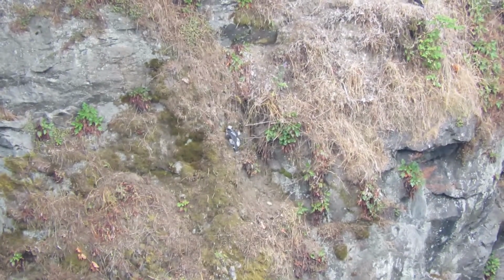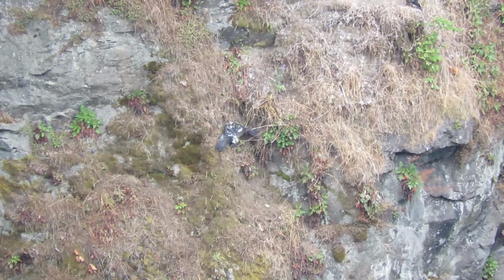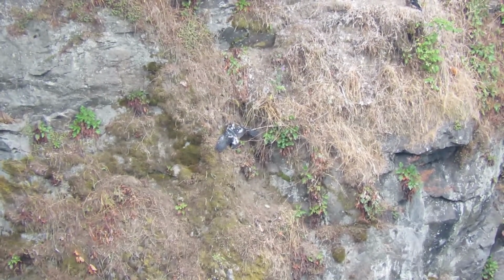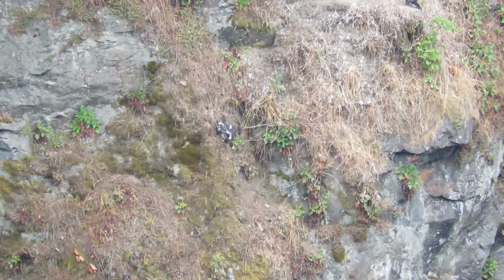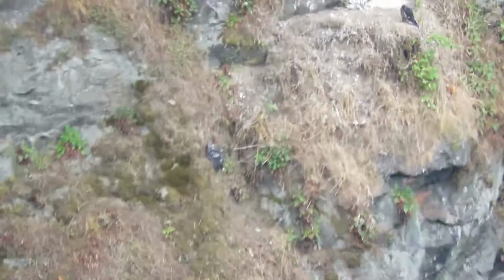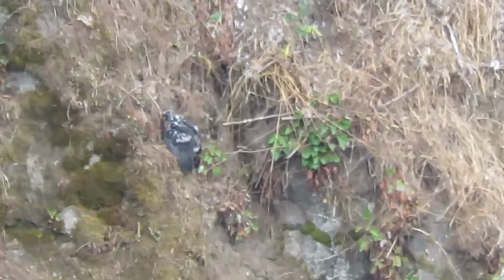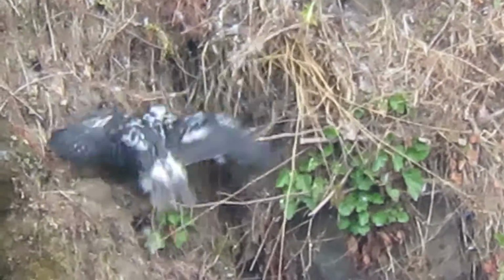There we are. Just working his way back up. Got a little ways to go yet. Keeps trying. We're going to keep a close eye on this. Trying to work the way back up to the eyrie.